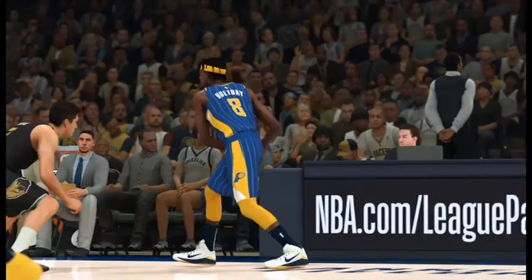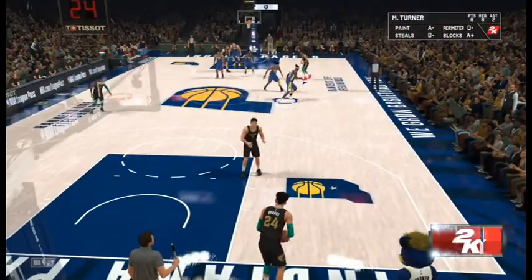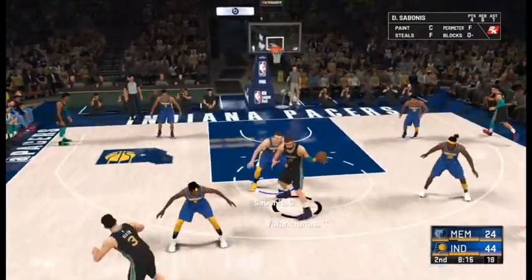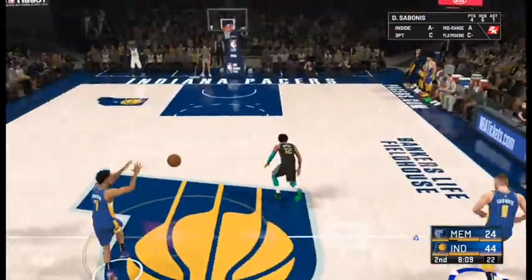Turner's got 8. Offensively, defensively, they are in total control. And don't leave out the coaching staff here now. I mean, their game plan has been perfect. And just over 3.5 minutes played here in the second quarter. They need a good offensive possession. Yeah, they've gone a long time without a bucket. They get a hand on it. Sabonis with the steal.